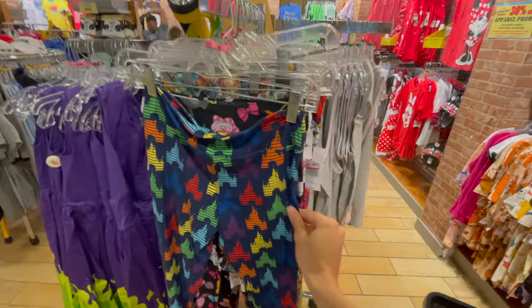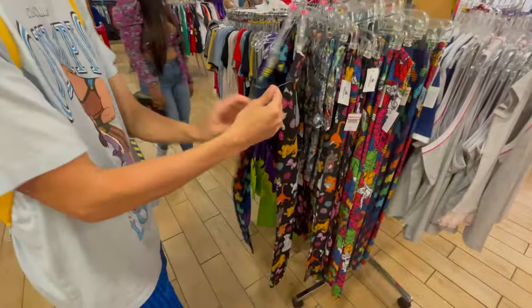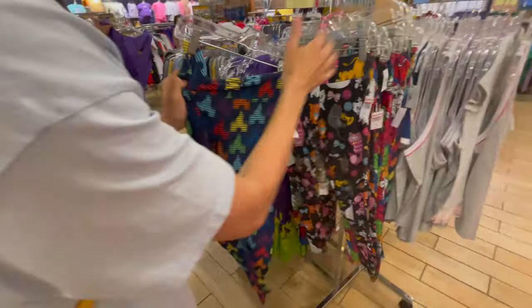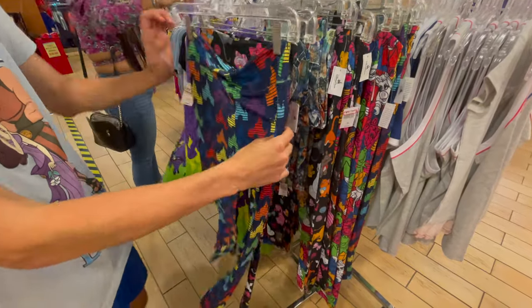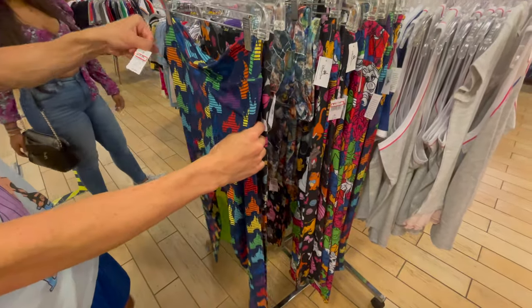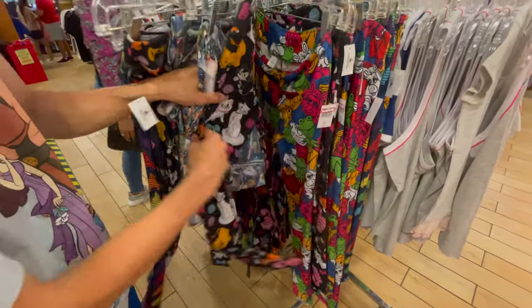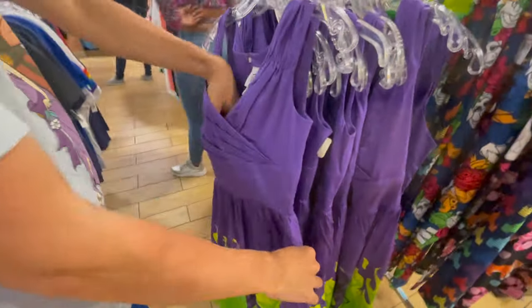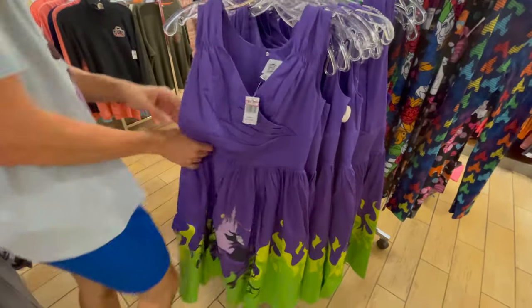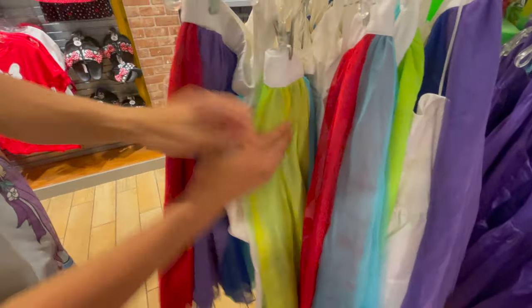So Castle leggings, these are always really soft. We're switching off again. Okay. These are the cats, $12.99. I think all the leggings are $14.99. Star Wars, $12.99. These are really soft. Muppets. Super soft, right? Yeah. Like silky, light. Maleficent dress. This is $34.99. This rainbow unicorn. They just can't seem to get rid of these.